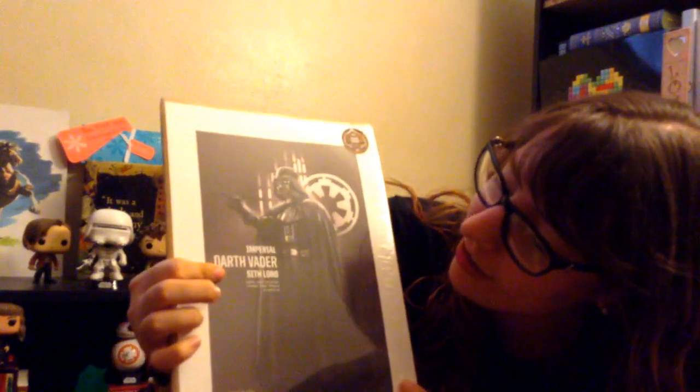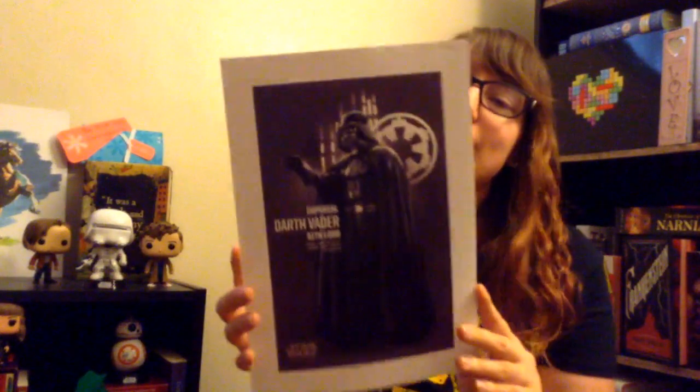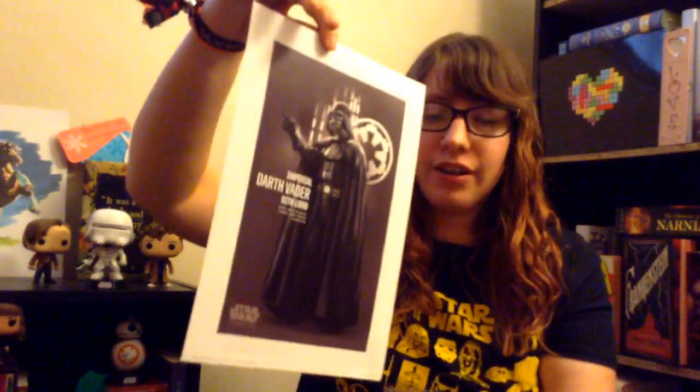Yeah. It's a print. Okay, so it's a Darth Vader print. And it says Imperial Darth Vader. He's a Sith Lord. And then it's got some writing that I cannot read. So some kind of Star Wars language. It's also attached to this cardboard, which is different, but I guess I'll open it. So I will say I'm a little disappointed in this, just because their prints have been on really high quality paper, and this one isn't as nice. It is more flimsy, but they do give you the cardboard, so I will give them that.